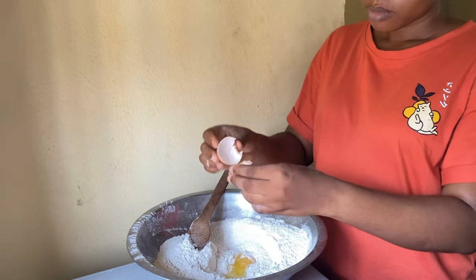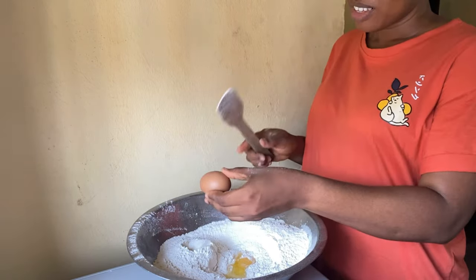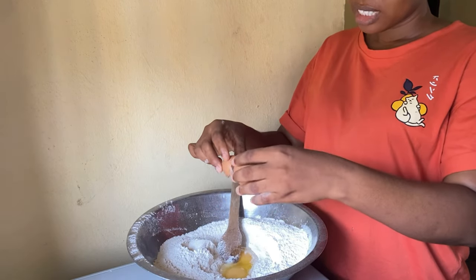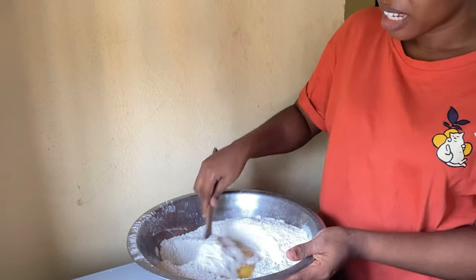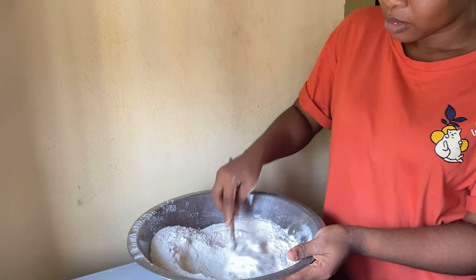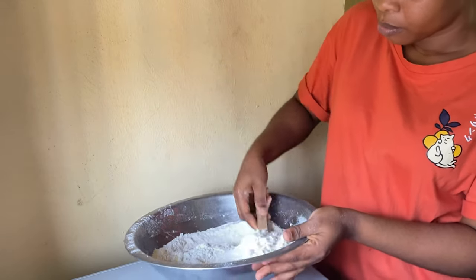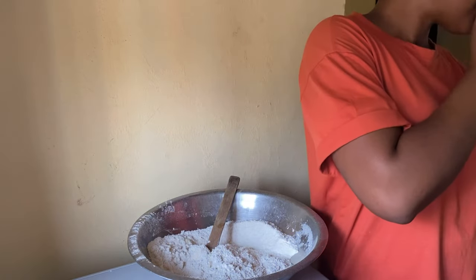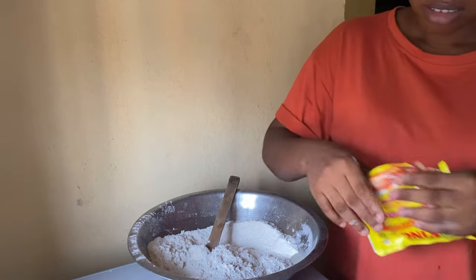At this point I'm adding my eggs, and I'm using 2 eggs for this whole flour, because in the videos I've been seeing of pizza, they really do not add so much egg in the dough. Sometimes it's one, sometimes it's two, depending on the quantity. But I'm deciding to put 2 eggs because I feel like this quantity of flour is just too much. Then after, I'm adding my margarine, and I'm using King's. Whatever butter or margarine you think is best for you is what you should use.